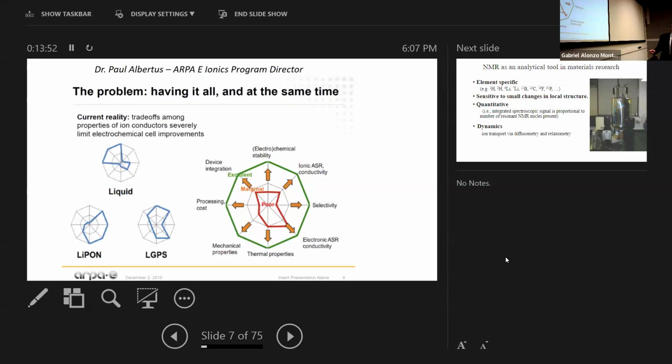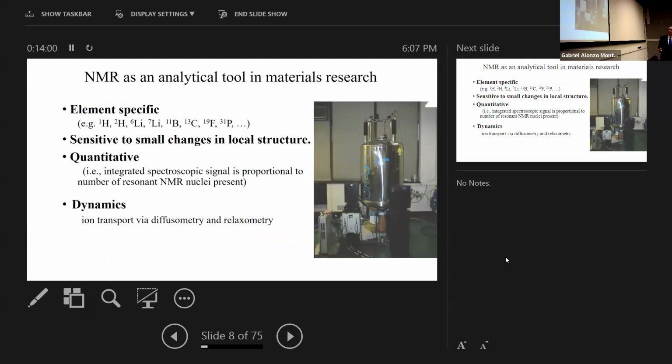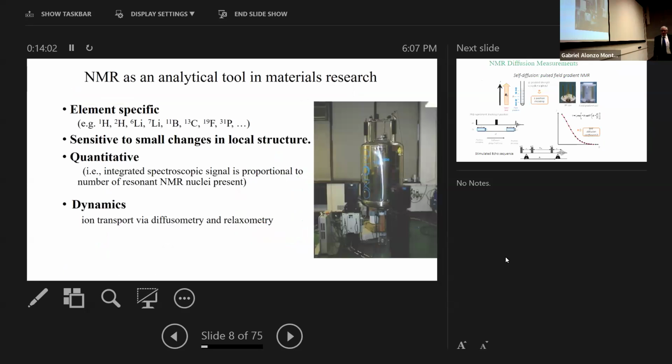The sulfides fall short in many areas. The liquids fall short in many areas. So this is really the name of the game. Very challenging. So we do NMR, nuclear magnetic resonance. It's a great tool for material science, especially for battery material science, because batteries have a lot of these nuclei that are NMR favorable, like protons, lithium-7, for example, boron-11, phosphorus-31, fluorine-19.